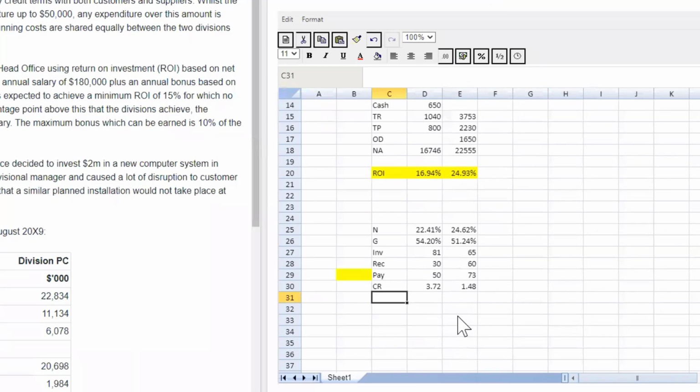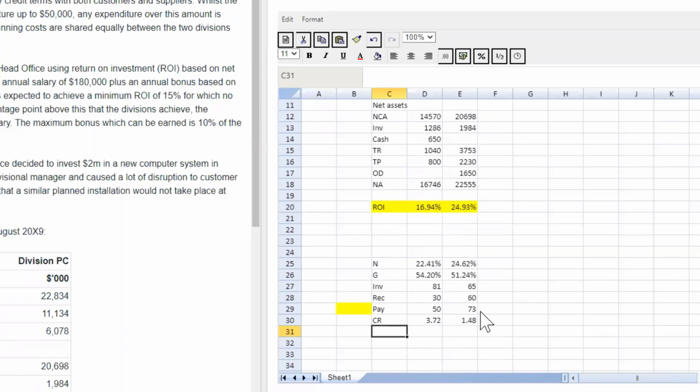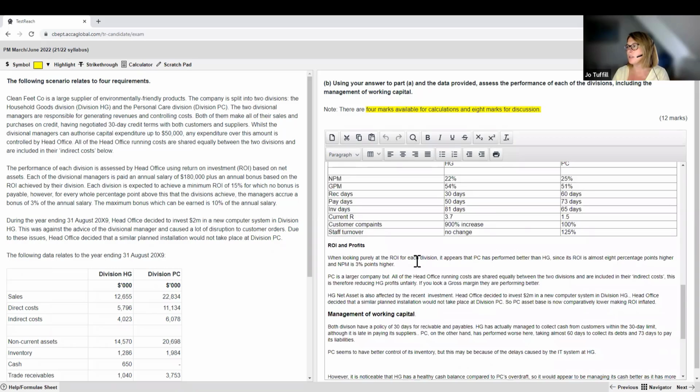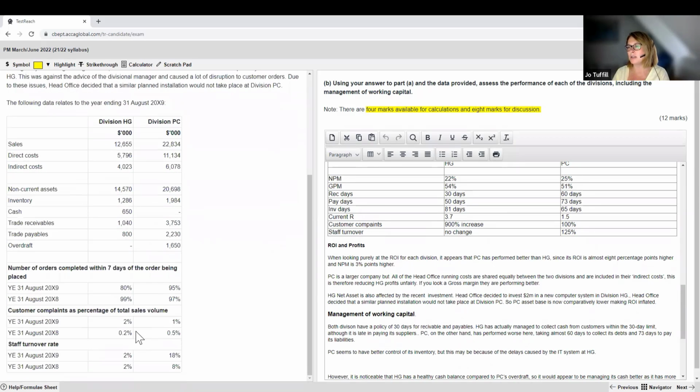You may find it quicker to actually just do it in the calculator, but I've got them all there and I know that they're correct because I've used the Excel spreadsheet. I've now put those into my answer. All right. I've also then done customer complaints, and I've basically done a growth in customer complaints, which is 2% over 0.2 minus 1. So I've just done 2 over 0.2 minus 1 times 100 gives me 900% increase.